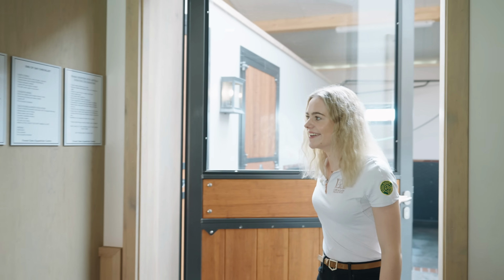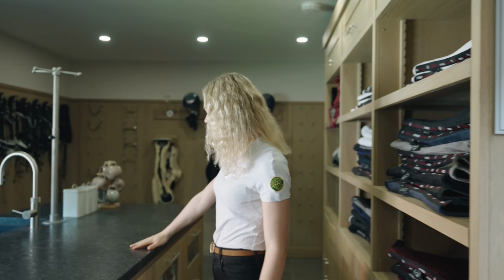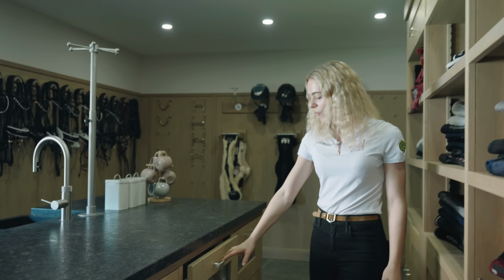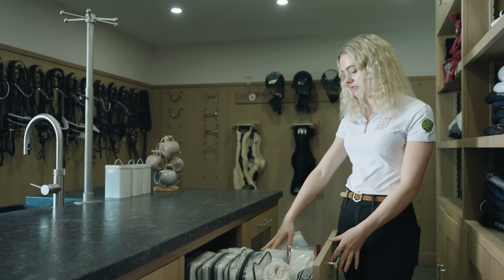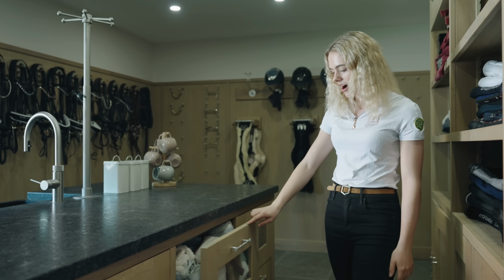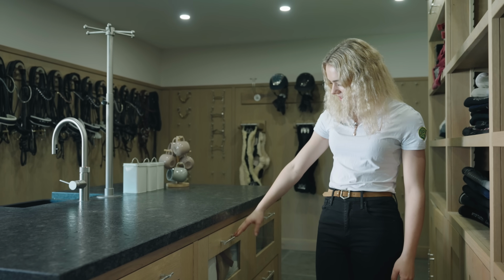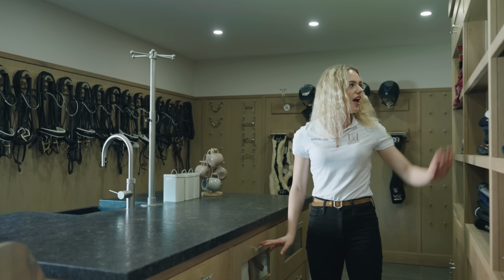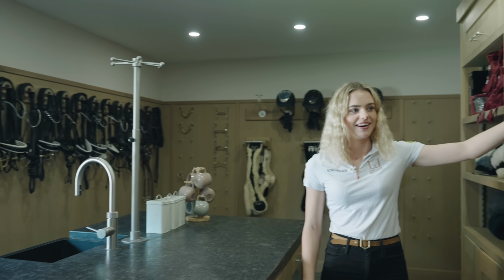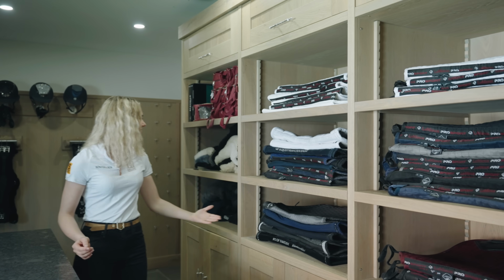Oh wow, this doesn't feel like a tack room, this feels like a really nice kitchen. We have a kitchen island, even the drawers are designed so they can fit all of your polo wraps, your boots. I love the detailing as well on here. Like it looks like a little oak twig or branch in silver. Whoa. We have a whole wall of saddle pads, guys. This is tack room goals right here.